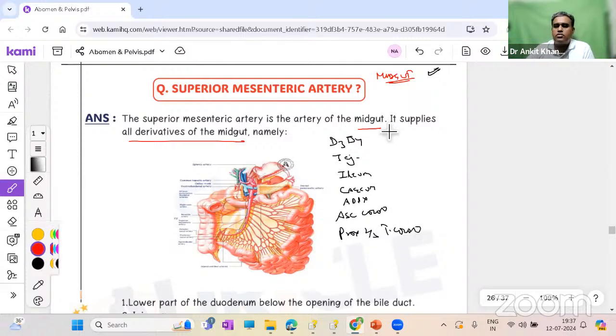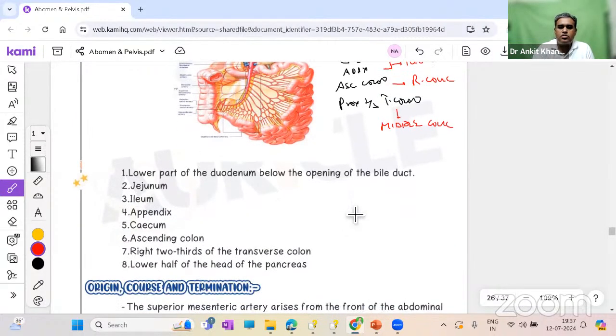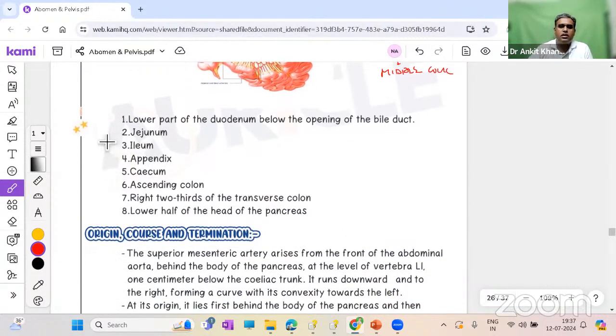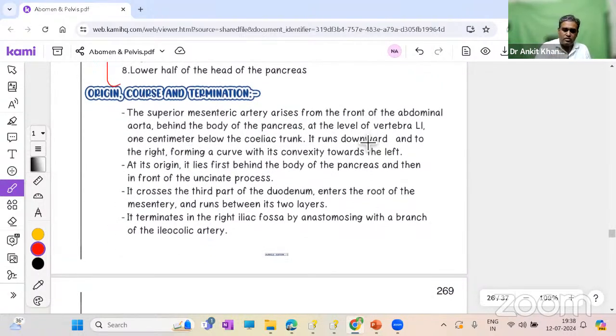Now, if I name some branches over here: for the lower or terminal part of the duodenum, we have the inferior pancreaticoduodenal artery. For jejunum, we have jejunal branches. For ileum, we have ileal branches. At this location, we have the ileocolic artery. For the ascending colon, we have the right colic branch. For the transverse colon, we have the middle colic branch. See, simple as that. Now you know all the branches. This is what is to be shown later on. So these are all the parts of the midgut, and these are all the branches of the superior mesenteric artery. Simple as that. Okay, let's look at these 4-5 lines over here.